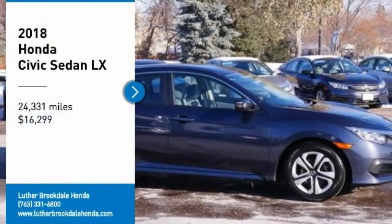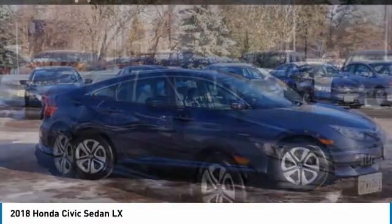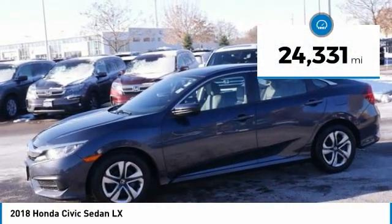We are pleased to show you the 2018 Honda Civic. Practical, awesome gas mileage, and incredibly reliable, and is priced below $20,000. This vehicle has less than 25,000 miles.